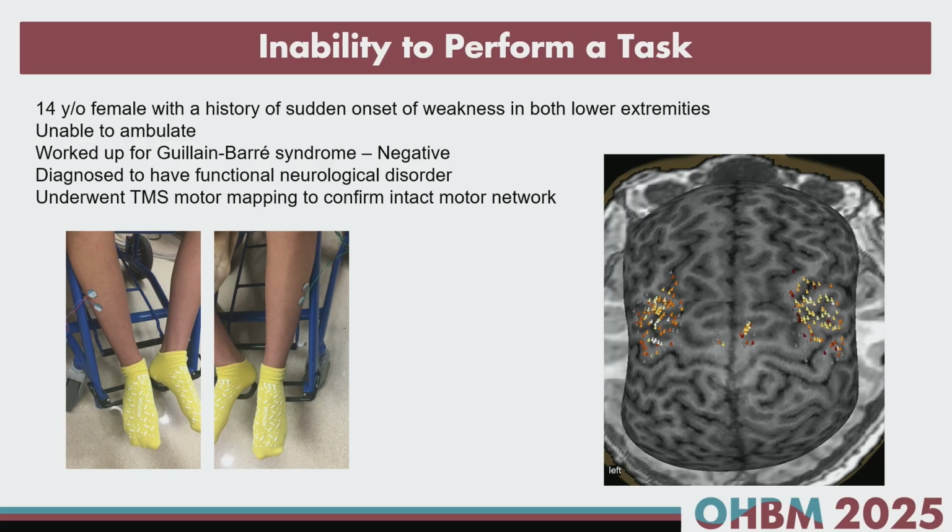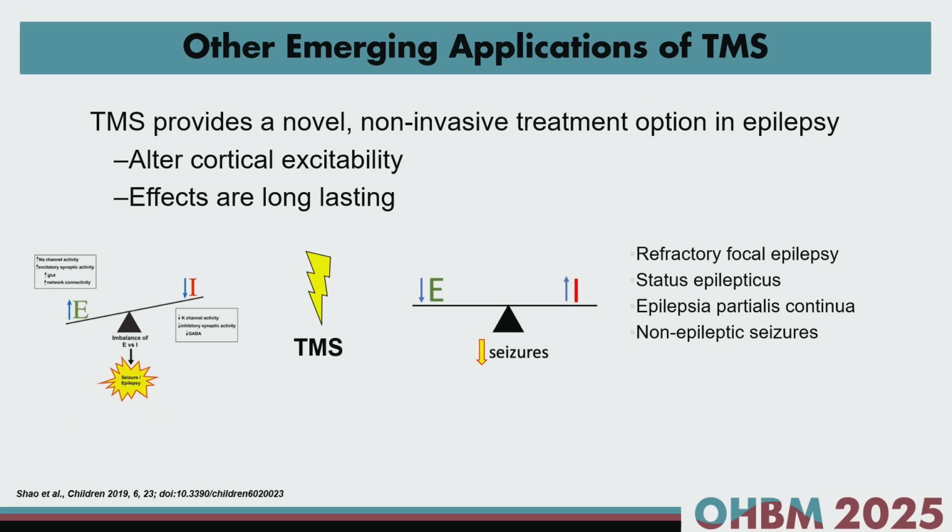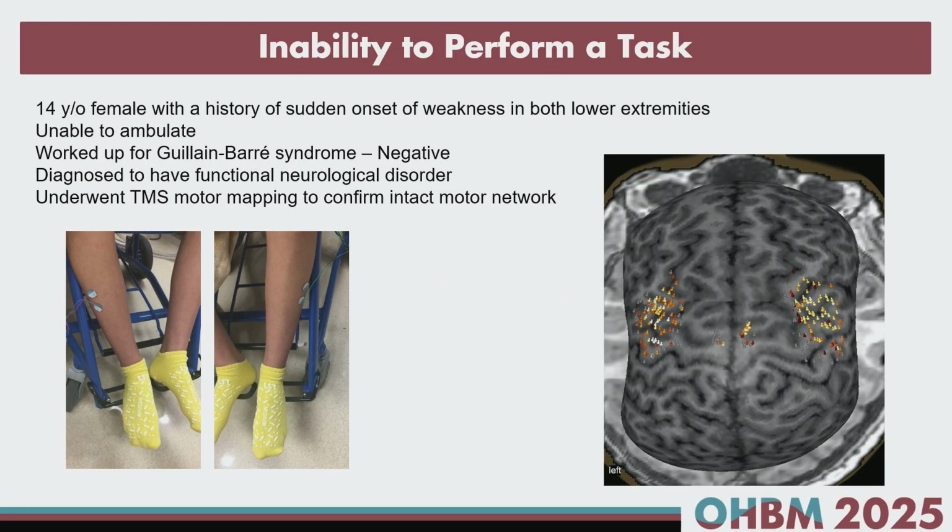So in this case, how are you going to find out if her leg motor is normal or not? Because she's not able to perform the task in the fMRI. But TMS is a nice way to demonstrate, to confirm that the motor network is normal. In fact, it's been shown that this kind of demonstration to the patients that they're able to move their legs is actually therapeutic. So TMS is actually used as a treatment for these individuals as well.